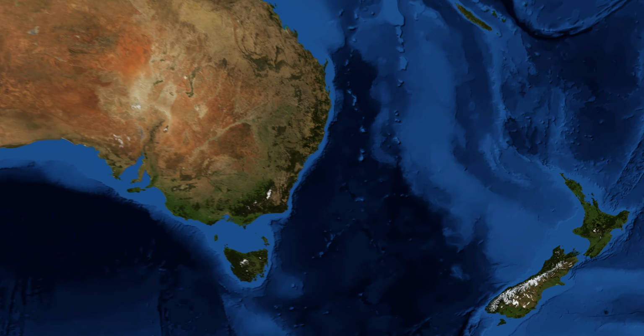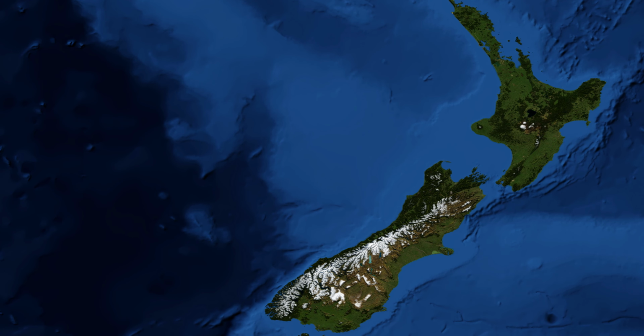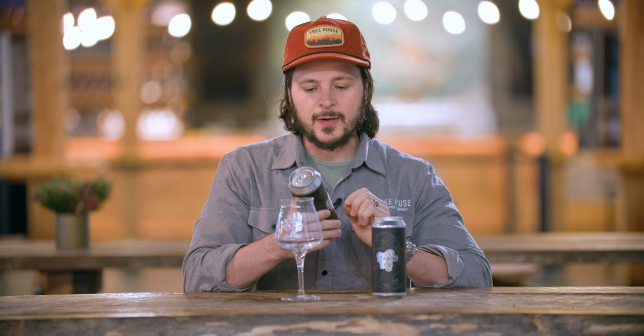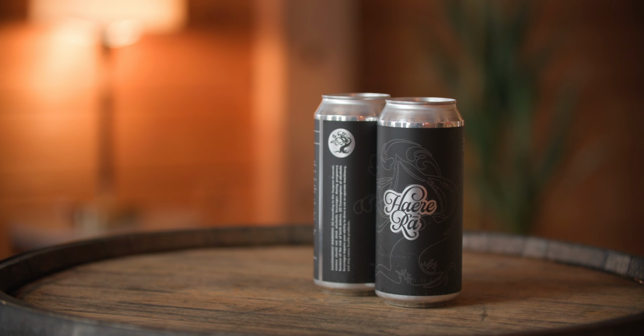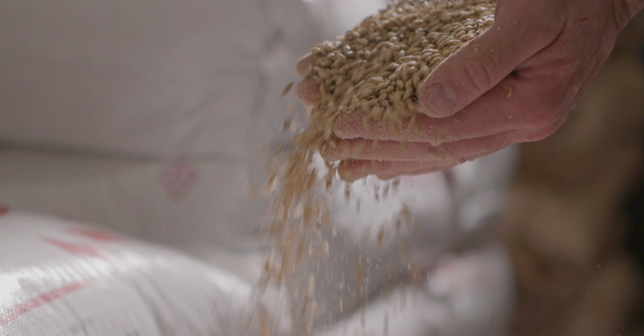Here at Treehouse, we have become enamored with the country of New Zealand, having visited there last spring and planning a trip for this coming spring. And the reason that we love it so much is that the hops that are grown there make beer that's like no other. And to take that a step further, Hare Ra is the second in our series of beers that contains not only New Zealand grown hops, which is very common here in the United States, but we also took the extra step of importing New Zealand grown and malted barley from our friends Gladfield Malt.